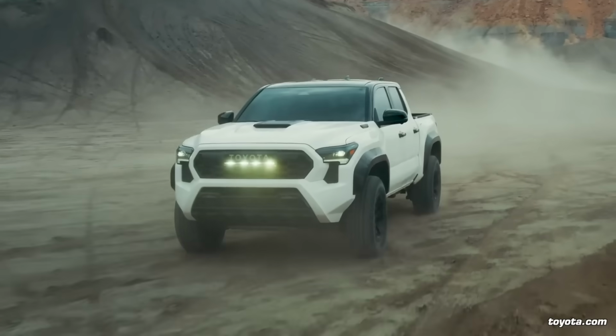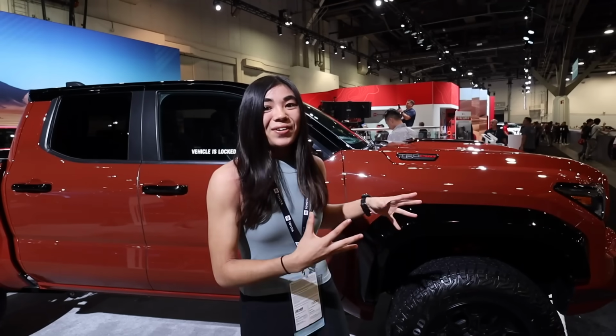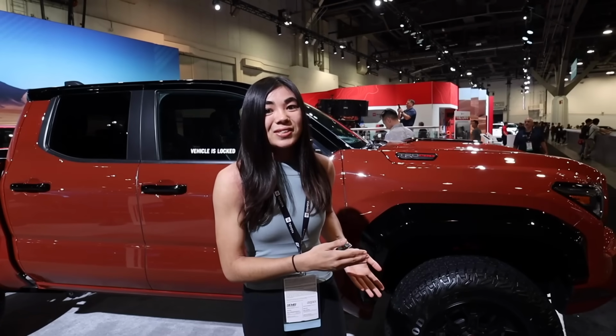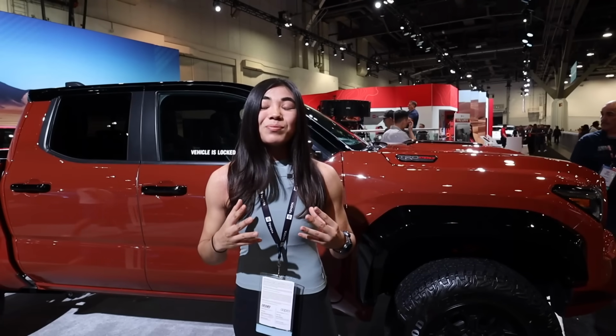Now, I have Fox shocks on my own Tacoma right now. Of course, I don't have the Quick Switch 3 technology, so it is very exciting to see that come to the TRD Pro. But my shocks do have compression adjustment, and they have been so awesome.